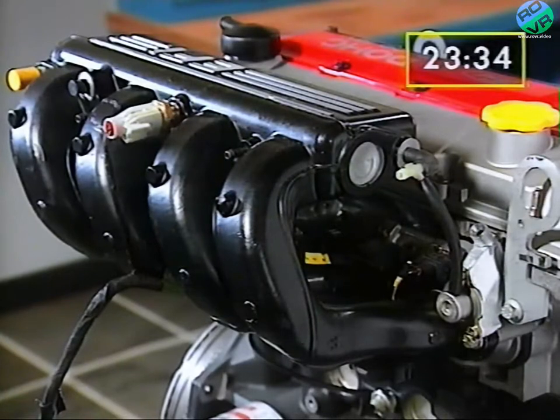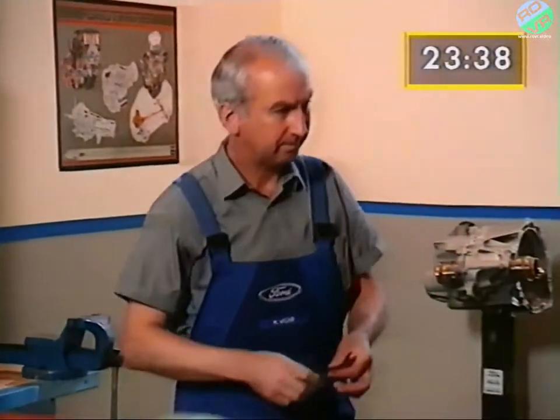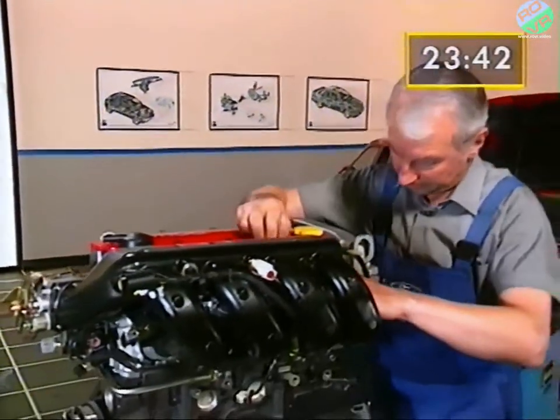In service, removal of injectors is simple enough. Two Torx bolts and a hold-down bracket keep the injectors in place.